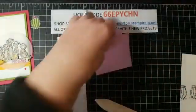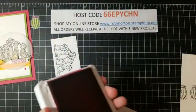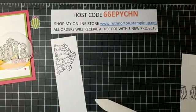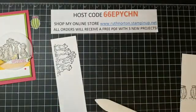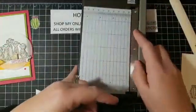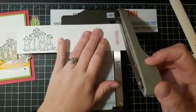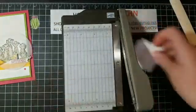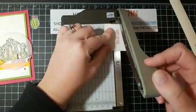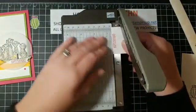Let me move my Post-it notes out of the way, and let me close my ink pad so we don't have any disasters. Let me pull out my little trimmer. Where did I put that? Here it is. This trimmer, I have used it so much, and it does come with a little guard right here. I have taken mine off. I'm living on the wild side. Oh, I stamped this a little crooked. We're going to have to straighten this up a little bit. Okay, let's see how accurate I can get this. Pretty good.